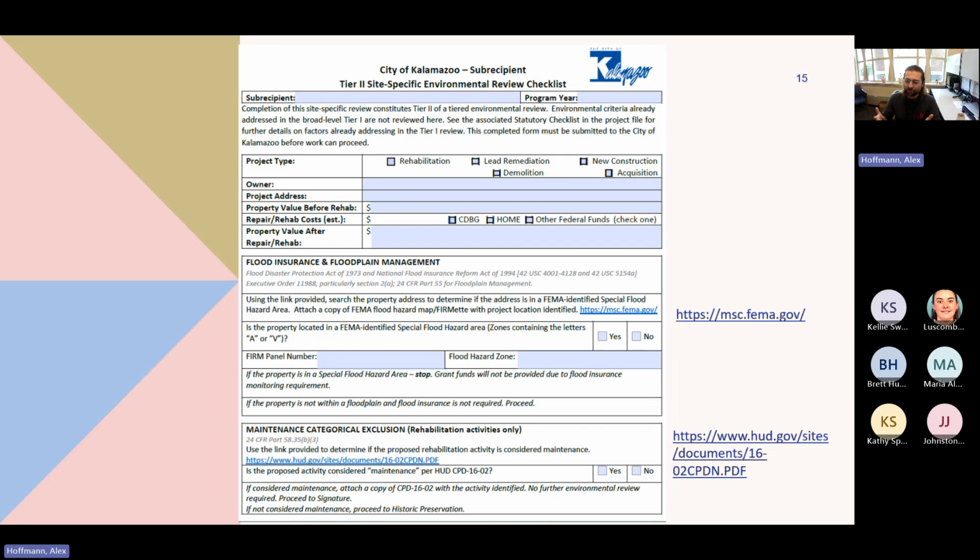But I mean, just intuitively, when you think about your own home, sometimes you put $1,000 into some project around your house, but that doesn't automatically raise your home's value by $1,000. And so that's largely what I mean when you're filling this out and trying to calculate what the property value after repair or rehab might be.